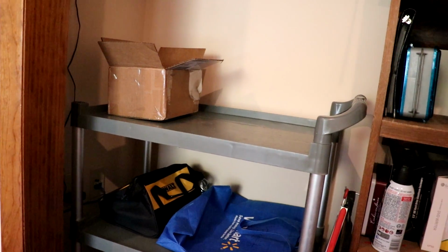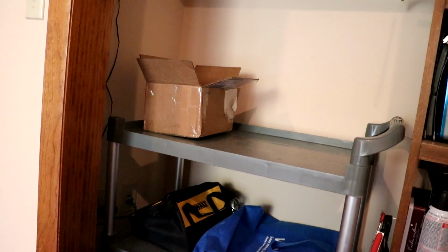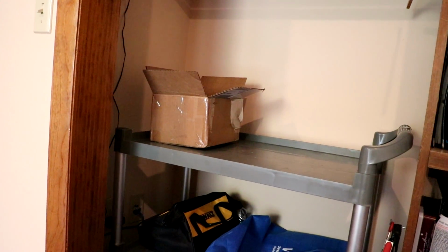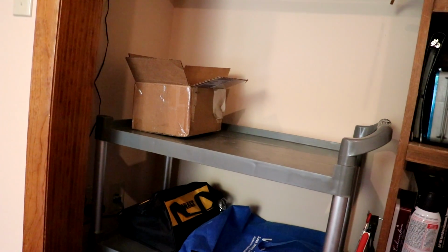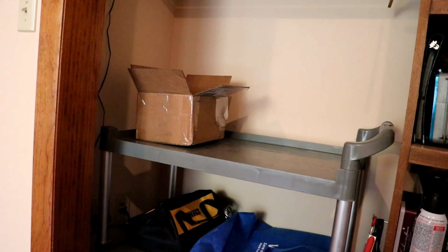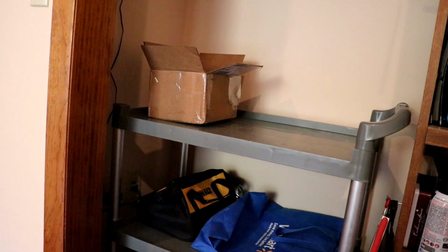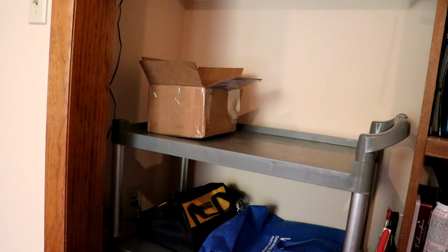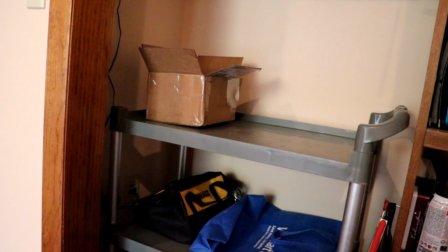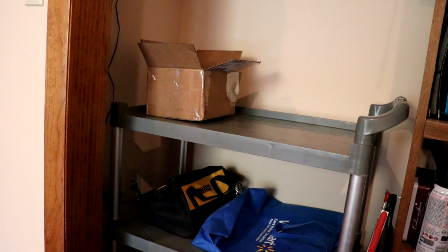And today I wanted to talk about what's in this box over here. This is actually a box from my data recovery house, DriveSavers, out of Nevada City, California. And I've actually known about these guys for a good 30 years.